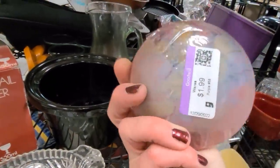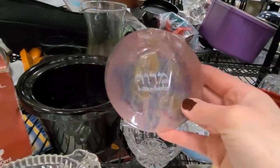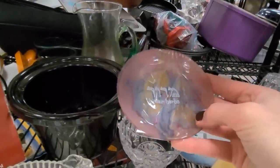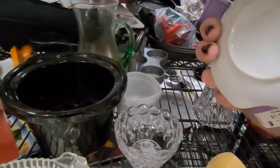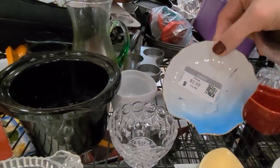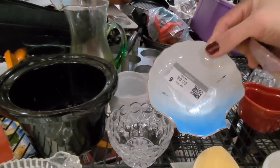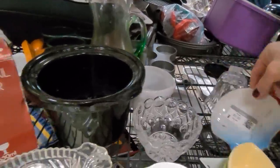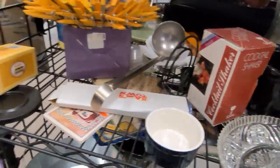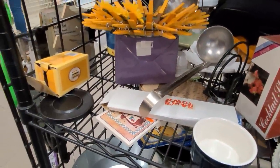It gets this effect by the artist painting the glass and then firing it at a high temperature, causing the paint to melt and drip down. So a little shell trinket here. Let's see what else there is.